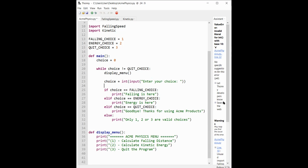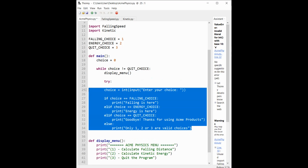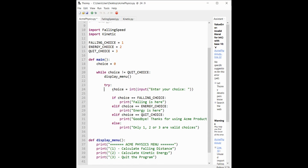So what I'm going to do here is underneath the display menu, I am going to put in a try. And then I'm going to take everything I've typed below that down to the display menu, and I am going to tab it in one tab. Should get rid of this line here, though. Is that lined up? Okay, so now I got the try there, and the else there.